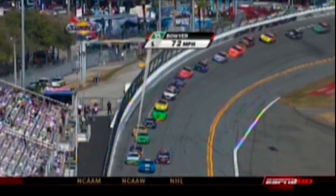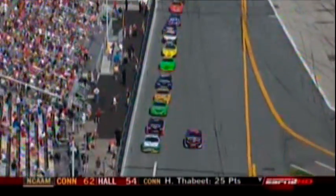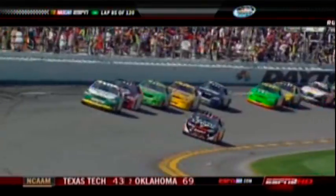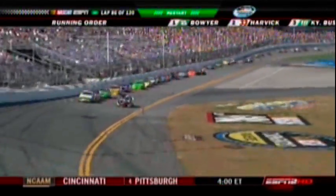Laps clicking away. It'll be 35 to go this time as the pace car will pull away. We'll see if Boyer can hold off Harvick, Kyle Busch, Earnhardt Jr., Stewart. Remember how confident Brad Keselowski was. He is back in 6th spot. Brad might be pretty confident in his race car, but he's got 5 tough competitors there in front of him. Not saying he can't do it. He's got a lot of work to do, but he's got 36 laps to get it done. He's 35 when they come back.